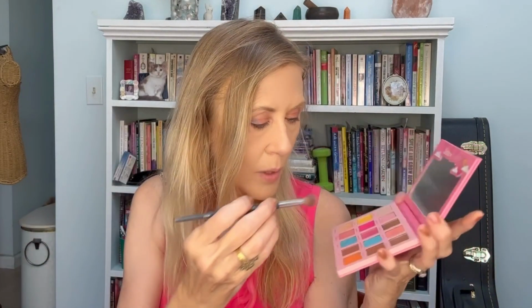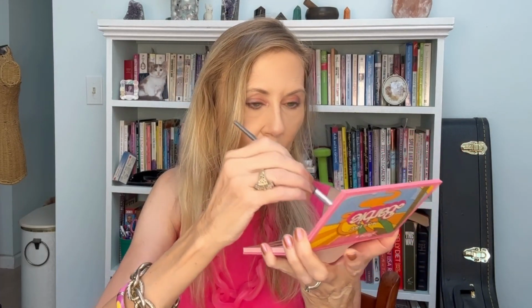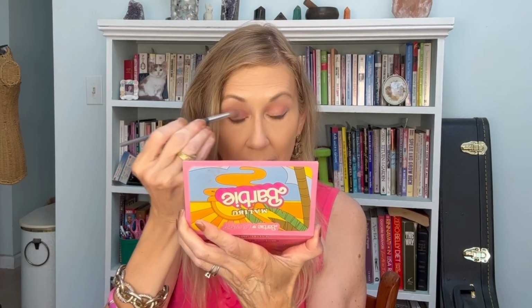And now the final step is just to blend. And to blend, I'm going in with Vintage Doll. And it's just a nice little pastel pink shimmer. And it's a way to sort of just blend everything together and go for that overall Barbie pink shimmery eye.